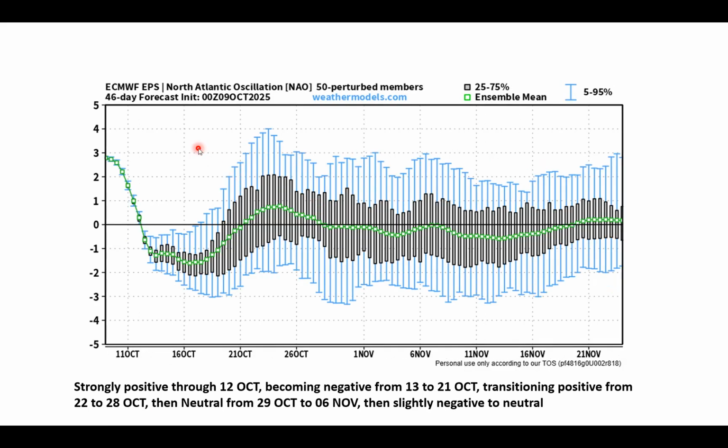We look at the European EPS NAO 50 perturbed member 46-day forecast out to the 24th of November. We had a strongly positive NAO through the 12th yesterday. Now it's become negative again, though. From the 13th to the 21st of October, negative, transitioning back positive from 22 to 28 October, then going neutral from 29 October to 6 November, and then going slightly negative to neutral through the 24th of November.